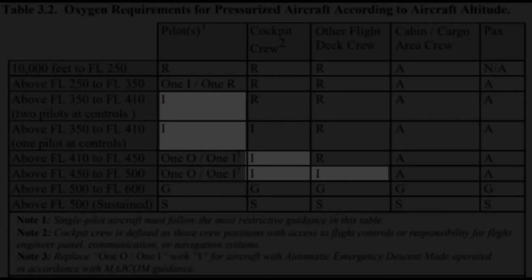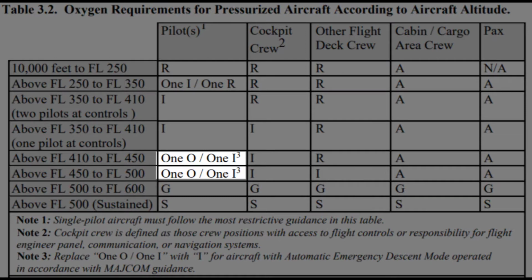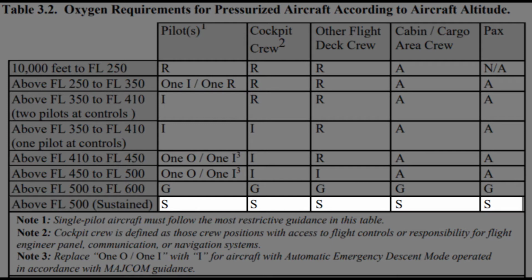I means that oxygen must be immediately available. The definition for that is that you must wear your helmet with an oxygen mask attached to one side, or have an available approved quick don style mask properly adjusted and positioned. Set regulators to 100% and on. O means the oxygen mask must be on. The regulator must also be on and set to normal. G means that you must be wearing your partial pressure suit. And S means that you must wear a full pressure suit.